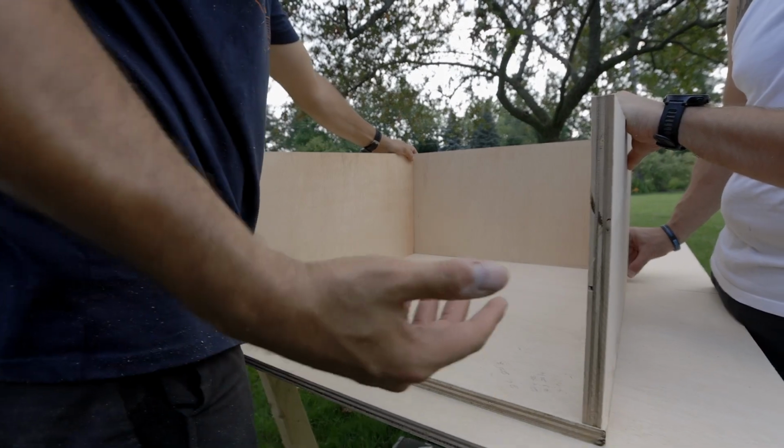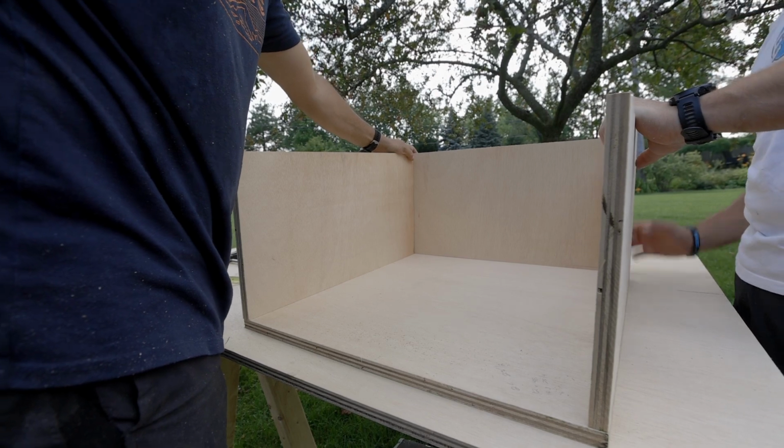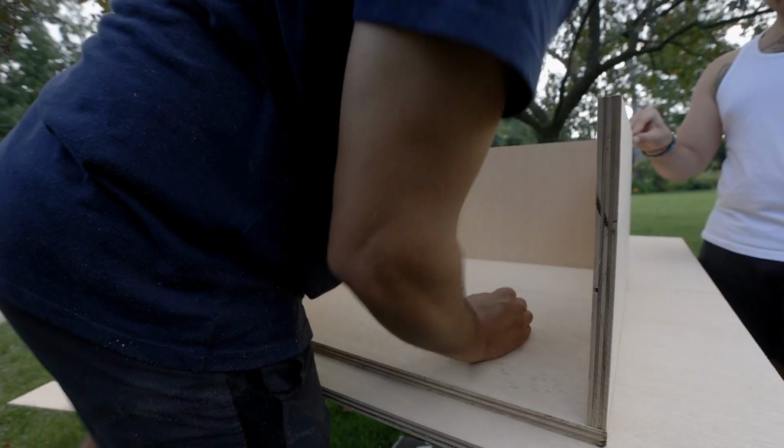Cool. Yeah. And that's it. Wow. Dude, look at that. It's perfect. Yeah, I just gotta clean up that wood a little bit.